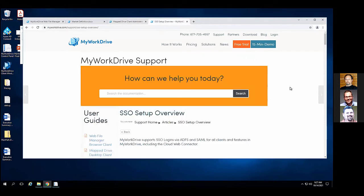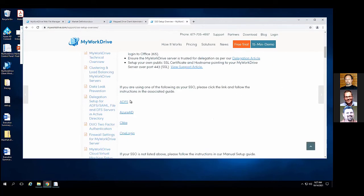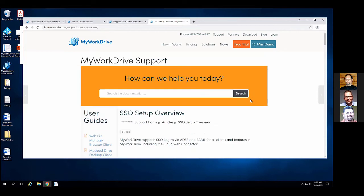And for SSO, there's a summary document which explains all of the built-in options, the built-in configurations, as well as how to do it manually for, I don't even know, there's probably 20 different SSOs we've helped or seen clients deploy: Ping Federate, Shibboleth, Rapid Identity. Goodness, IBM has one, Google, Salesforce, RSA has opened one up. So just lots of options, but all of that is here.